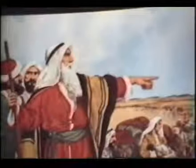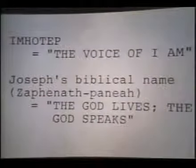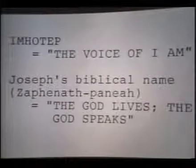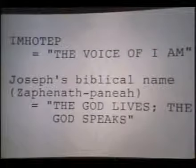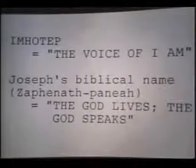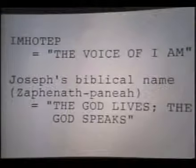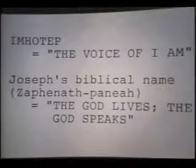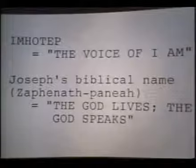God told Moses, Tell the Pharaoh that I am has sent you. It appears that the I am was the name by which the Egyptians had known Joseph's God. Could Im have been I am? The name that the Bible says was given to Joseph by the Pharaoh, that's Zaphanath Paneah, has been translated by some to mean the God lives, the God speaks. Now, since we do not fully understand the meaning of the Egyptian Hotep, it's quite possible that the translation of Imhotep, the voice of I am, is identical to the biblical name of Joseph. The God lives, the God speaks.